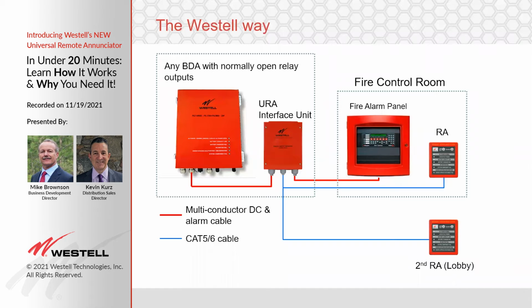This interface unit is a small NEMA 4 enclosure. It's about the size of a piece of paper, 8.5 by 11, I think it's like 8 by 10, something like that, a couple inches thick. And you see it there to the right of one of our BDAs here. And so that little control unit or interface unit has all of the inputs and outputs needed. So on the left side, you take the alarmed outputs from the BDA.